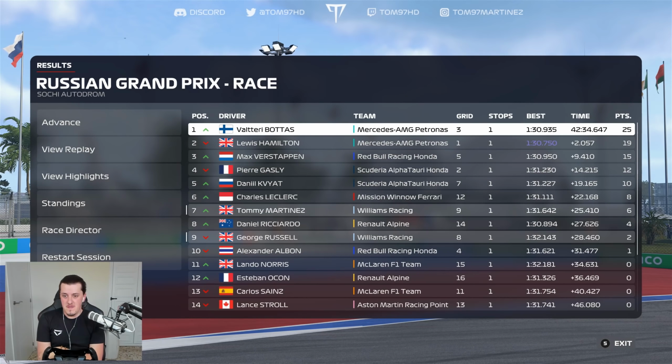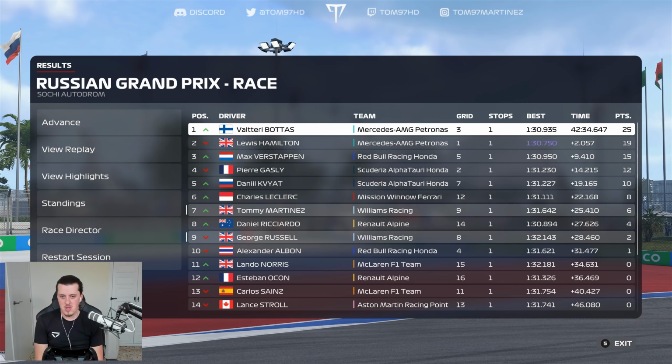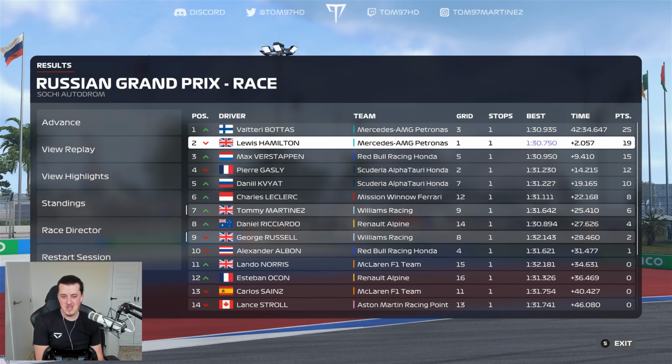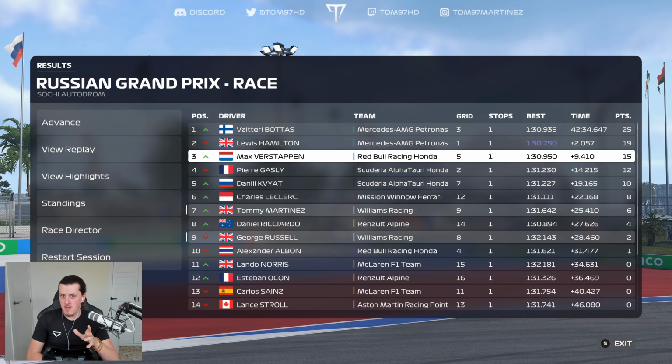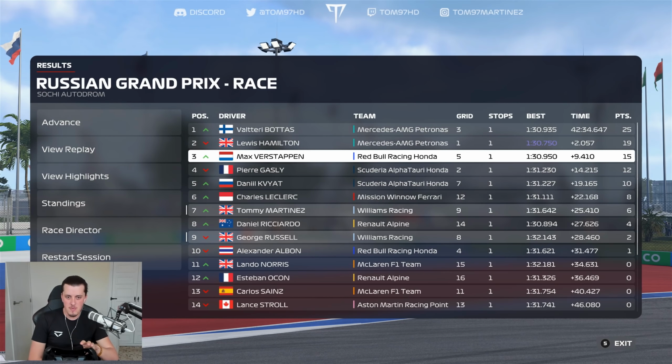Well, there we go then. That is it for the Russian Grand Prix, and I have to say, quite an entertaining Russian Grand Prix. Not something I had in mind, but Bottas picks up the win. Hamilton second with the fastest lap. Verstappen third, so the top three in the championship, or my three rivals in the championship, more like, finishing the top three in the race.